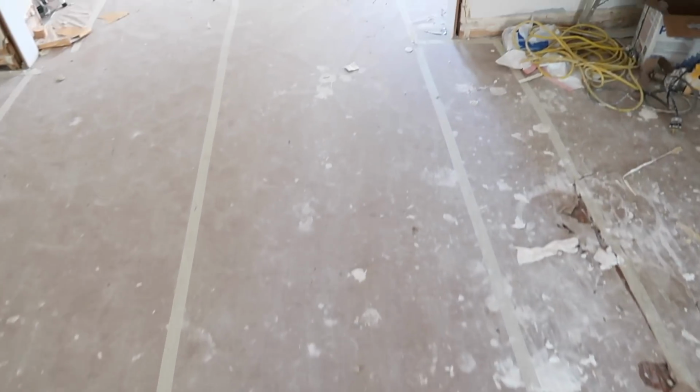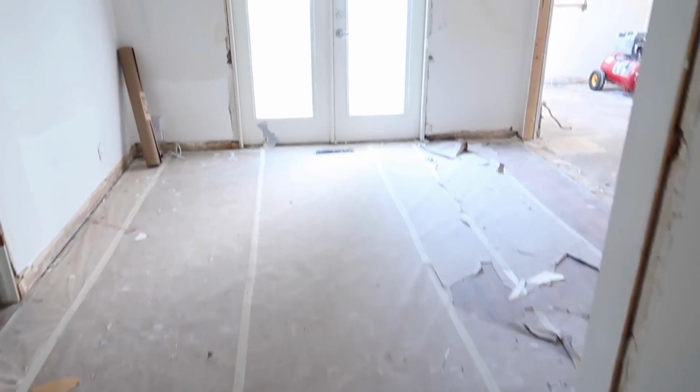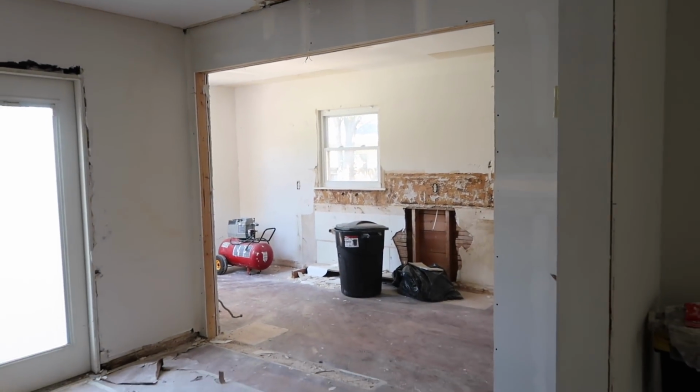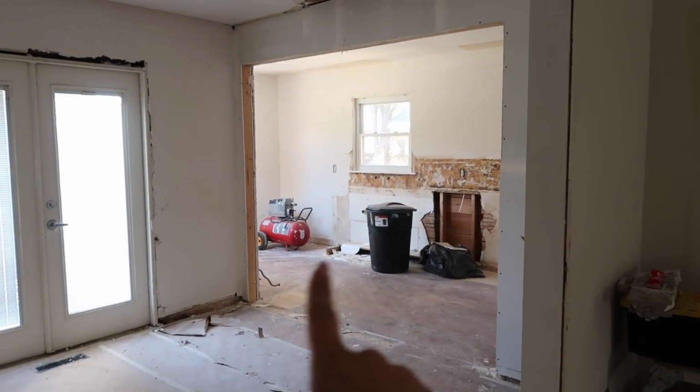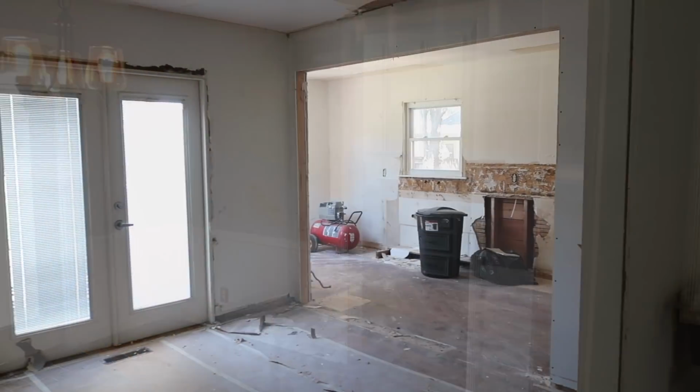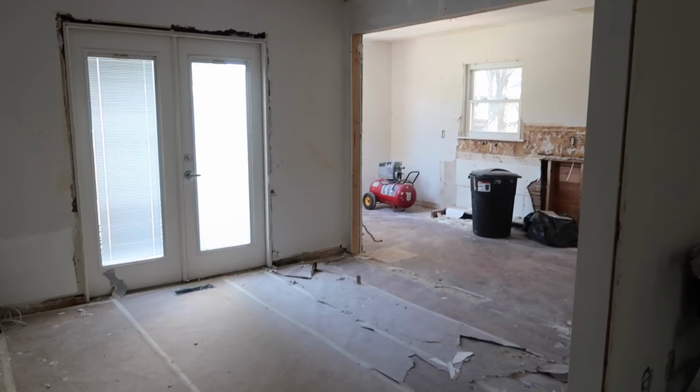As you can see, they taped off our floors, which is so helpful because we definitely want to keep those since they're the original hardwood. But here's probably the biggest change in the house. That wall is gone. Can you remember it used to be a tiny little doorway right there? I think this is gonna make the biggest difference ever.